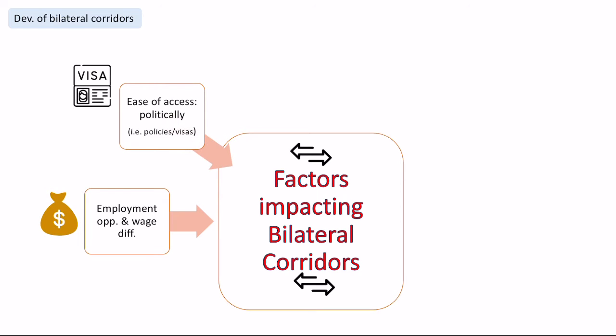We can also see that there is often a political barrier sometimes. So if there are no political barriers, if you don't have to have a visa, or there's a pro-immigration policy in a country, that will obviously mean that corridors can open up. It also means that corridors can start to become smaller over time if things change in terms of political access.